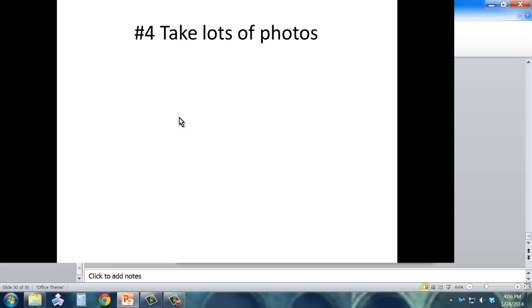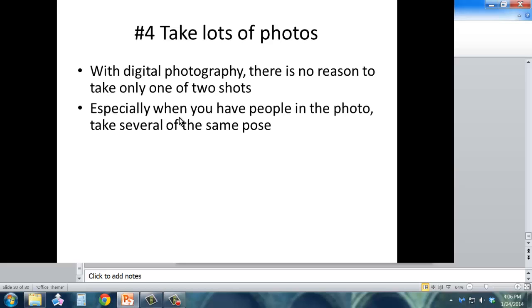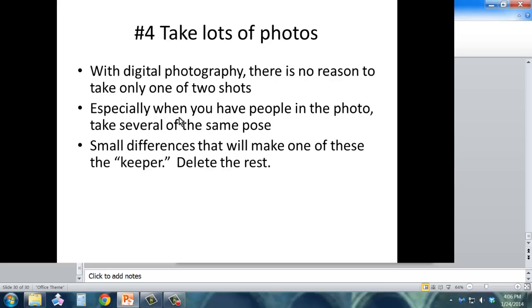Take lots of photographs. I can just tell you that this is probably the most important thing that you should do. There is no reason to not take many photographs of the same thing. When you have people in the photo, like if you're doing the typical group family shot, you get the group together and they're standing and looking at the camera, go ahead and fire off a bunch of them, because somebody invariably will have their eyes closed, or there's something in the little details that will make one of these the one that you really want to keep.